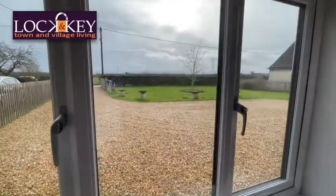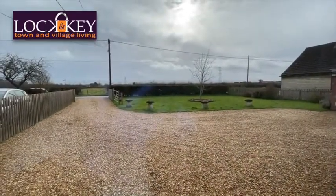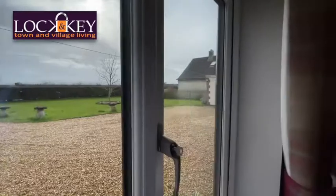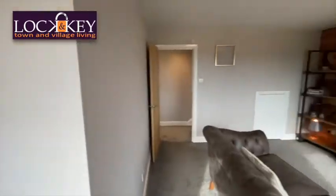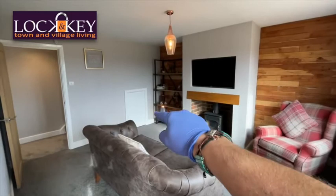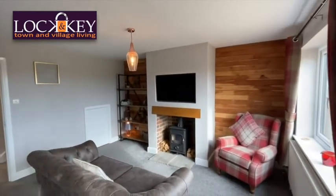But let's just poke the camera through again. And it's lovely because the sun's trying to come through now today. And here we are, look at all of that. Very, very good plot, that. A little seating area in there, so as I turn it around, this is just another angle of this room. There's a little understairs storage, which is quite useful to put your bits and pieces away. There's plenty of storage in this property, by the way.